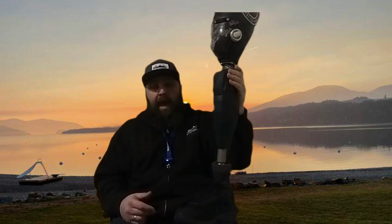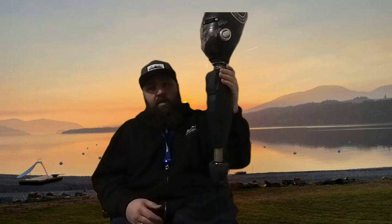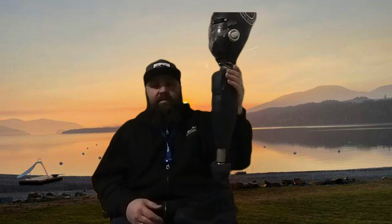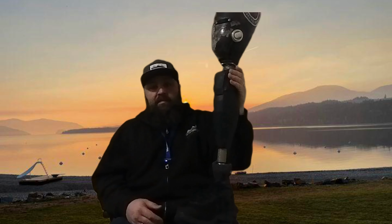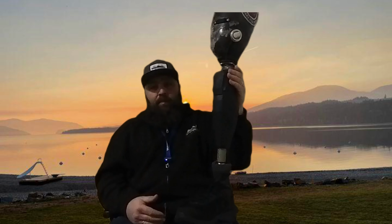Now the leg has an app and I'll put it up on the screen here. It's an iPhone or Android app that you can put on your phone and you can set the mode. So if I'm biking, I can set the resistance to be a lot easier, or running, you can have a little bit of resistance. It's called a golf mode, a ping pong mode, dance mode. Another kind of cool thing it does is called extended stand. I can lean against a wall and it'll lock the knee in like a 45 degree angle and keep me from falling down.